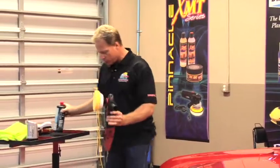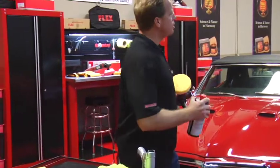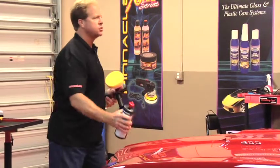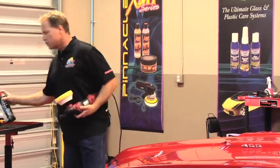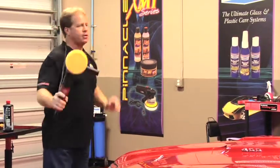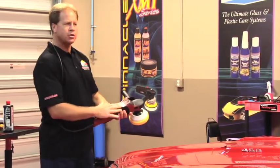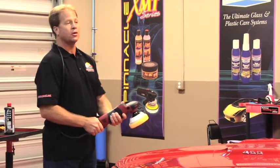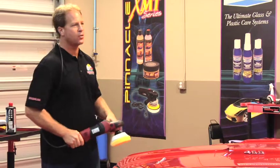Now, it's important for the jeweling step that you also use an ultrafine polish, which is what I have right here, but it's also just as important that you use a super, super soft pad. This is actually called a jeweling pad. One of the things I like about the Flex PE14 is it has precision ground heat-treated gears. Listen to this. We can talk over this. You could be out in your garage buffing on your car and actually listen to the radio.